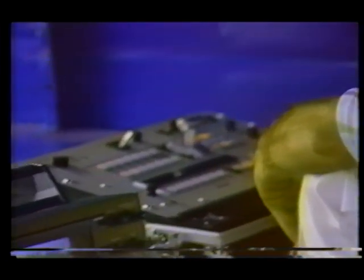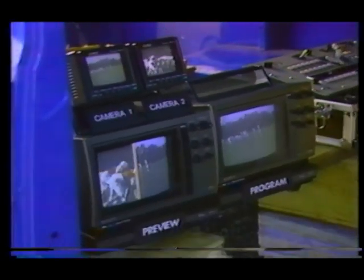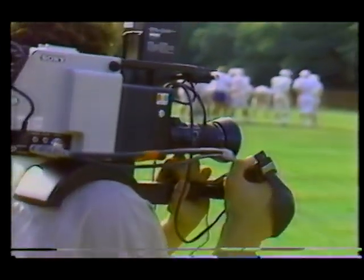Built-in sync generator, ease of operation, versatile switcher functions, background color generator, and the ability to accommodate character generators and other video sources, the SEG-2000 puts a compact production system on a tailgate, in the chairman's office, or on the 50-yard line.